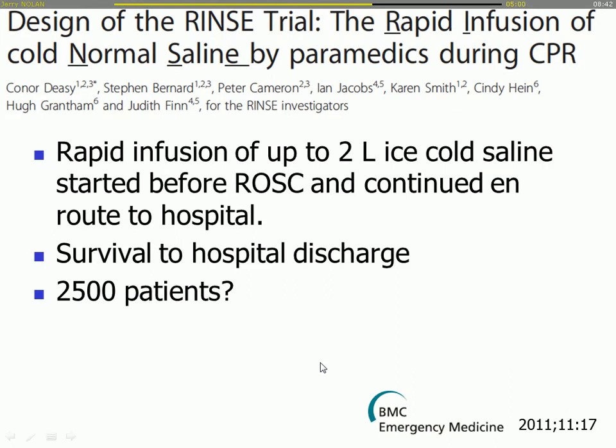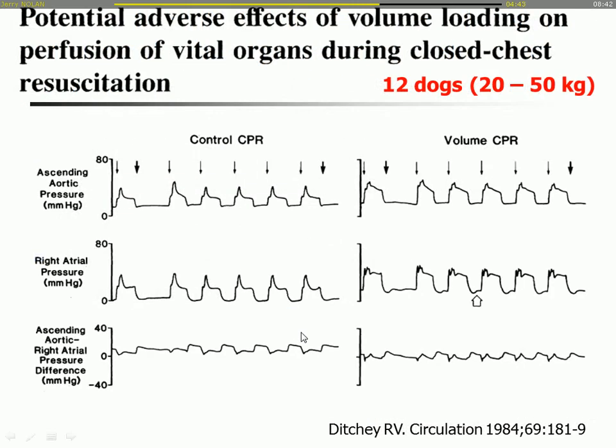And of course, others have taken this to the clinical setting. Steve Bernard's group is still ongoing with this RINSE trial, where they're actually giving up to 2 litres of ice-cold saline pre-ROSC, so during CPR. I think this is more challenging because there is quite good evidence there may be harm from giving significant fluid loads during cardiac arrest. And this is a study you can see that goes back 30 years.